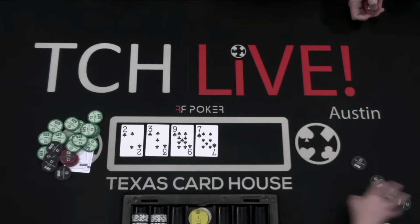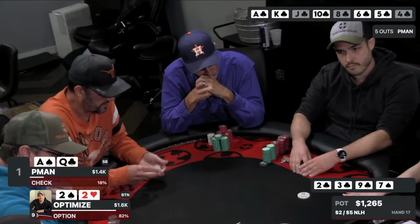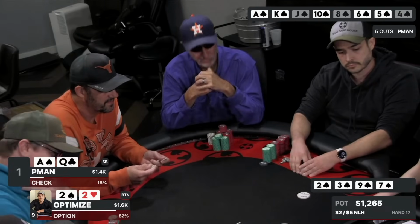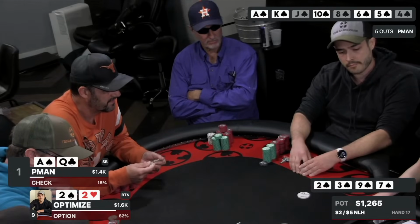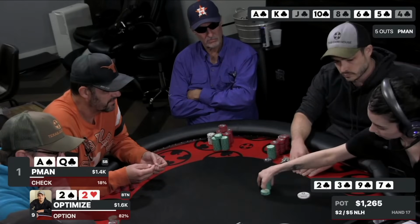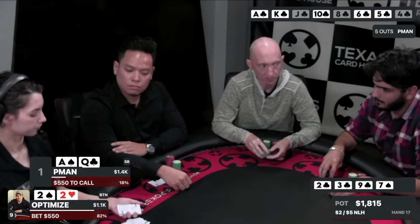That 7's black, but it's not a club. It's a spade. P-Man checking over to Optimize. Pot is just a little bit over 1,000 now. I still like some value here, 500-600, and I think if he does bet that and gets called, and he gets checked over to him, he's just going to check back. It almost feels like he's being trapped a little. He's going to make a pretty committing bet here. Yeah, now he's not going anywhere. He goes 550, which is telling P-Man, let's get it in.